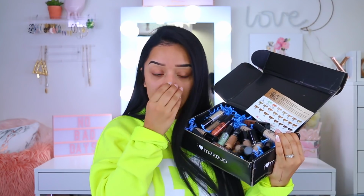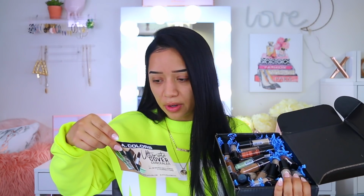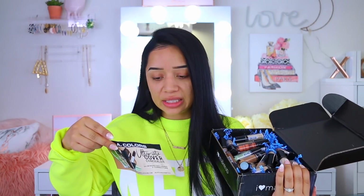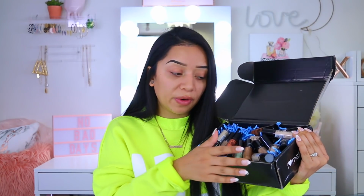I was lucky enough to receive all 24 shades. Yes, 24 matte shades. Yes, thank you, LA Colors. We're going to be swatching every single shade, and then obviously I'm going to try it on my eyes. My eyes are a little bit red, and my dark circles are not playing today. If you guys are interested in seeing a full review, swatches, and my opinion on the brand new Ultimate Cover Concealer by LA Colors, go ahead and keep on watching.